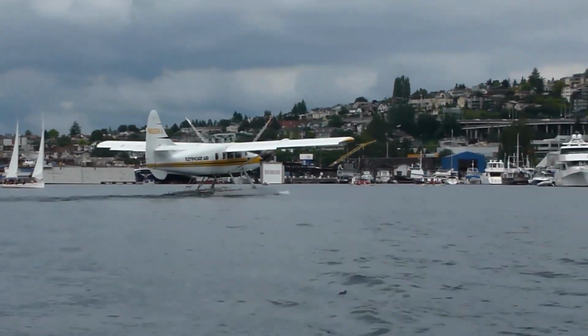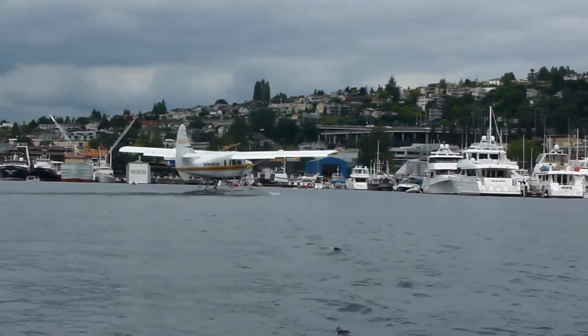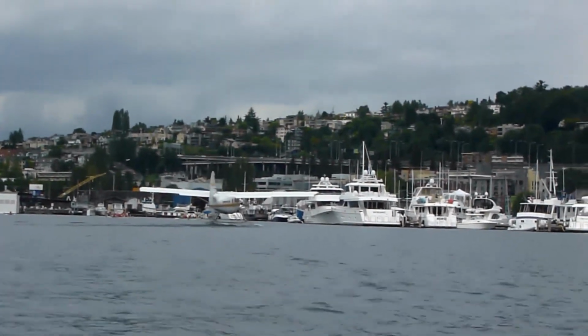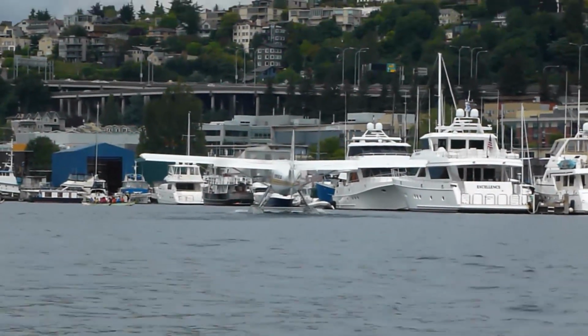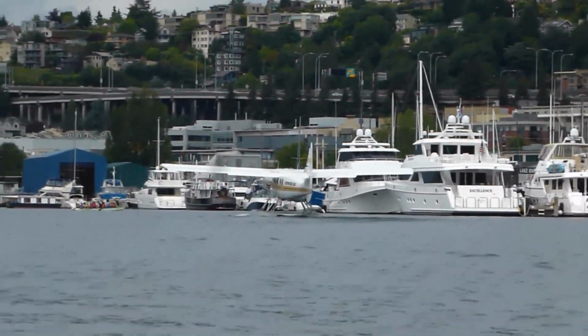Boy, those seaplanes do a perfect job maneuvering. So when's he taking off? He's taking his sweet time. Phew, you can smell the jet fuel. That's why I like.